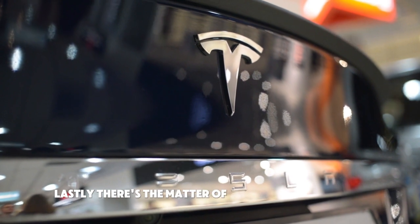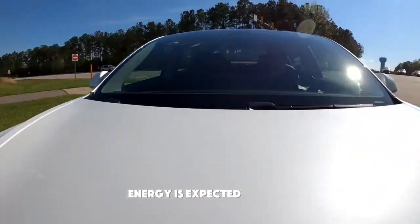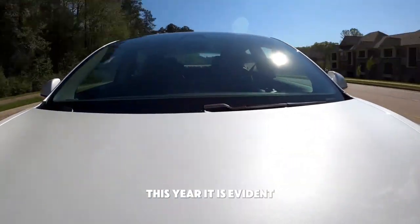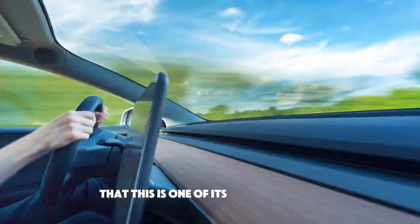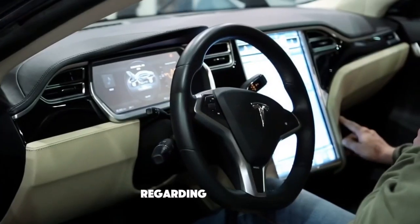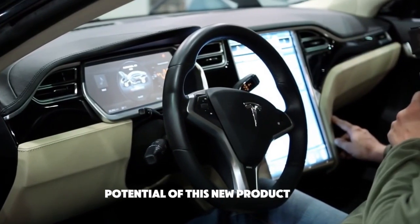Lastly, there's the matter of how much money Tesla Energy is expected to make this year. It is evident from the company's recent increase of Megapack production that this is one of its main priorities. Investors are looking forward to more details regarding the revenue potential of this new product line.